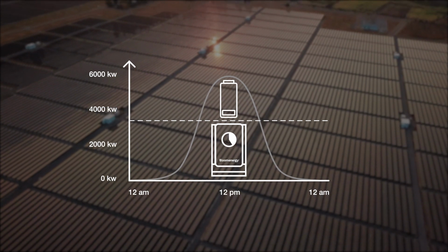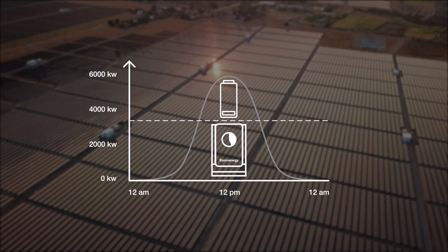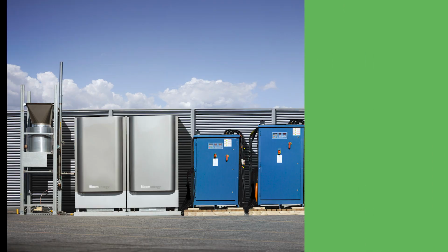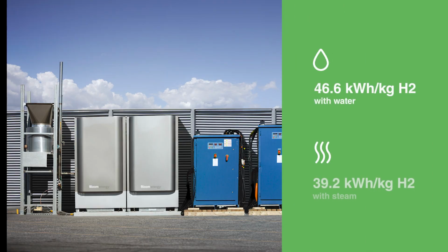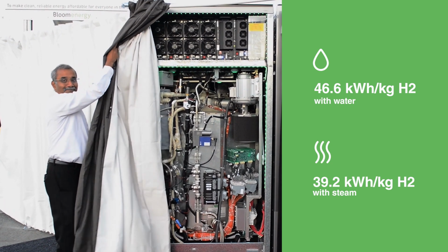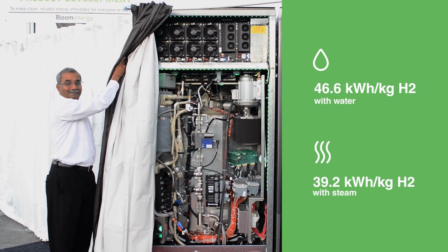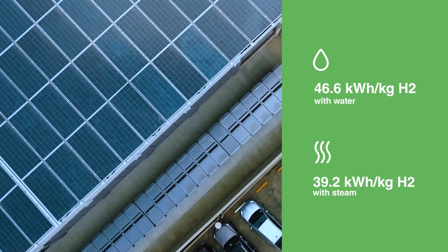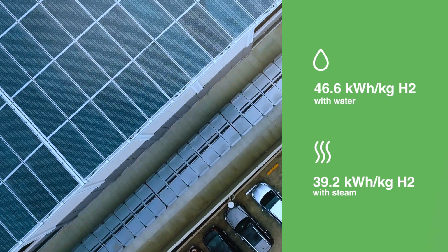Bloom's high-temperature electrolyzers use a very small fraction of this battery-stored energy to maintain temperature. Even after accounting for this, we use less energy than other electrolyzers. We are unveiling our electrolyzer after extensive laboratory testing. Results validate our efficiency expectations with electricity only and with heat integration.